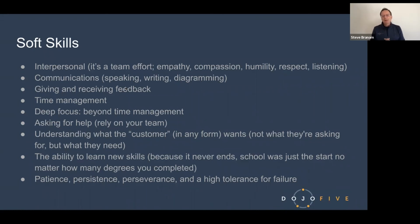Now we have the ability to learn new skills. And this is where we get back to that giant list of hardware and software and so forth skills, because it never ends. Technology marches on. Whatever you did in school, no matter how many degrees you completed, that was just the beginning. Whether you completed a master's degree 5 years or 10 years ago or last year, in 10 years' time, there's going to be all new stuff.